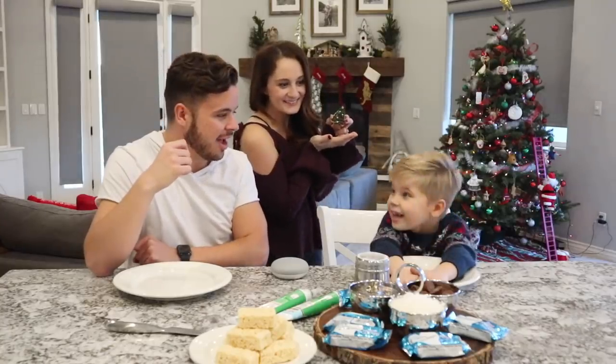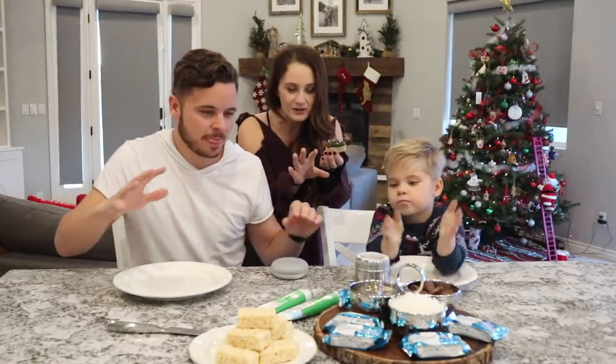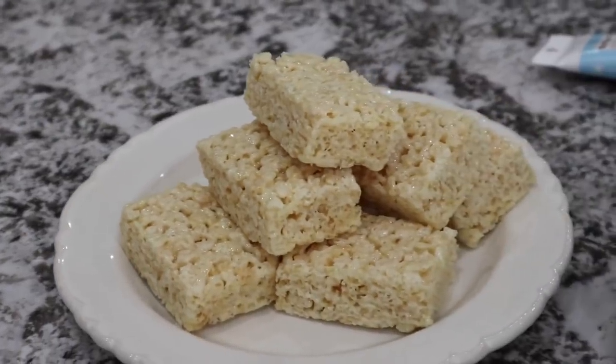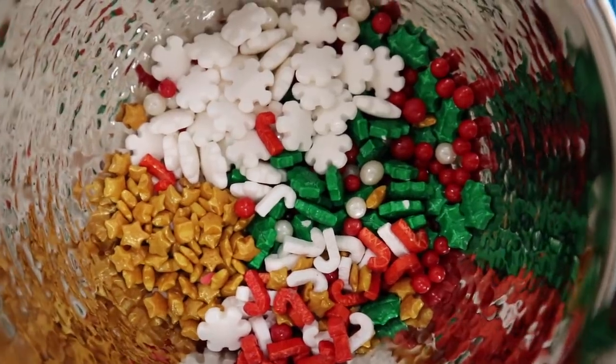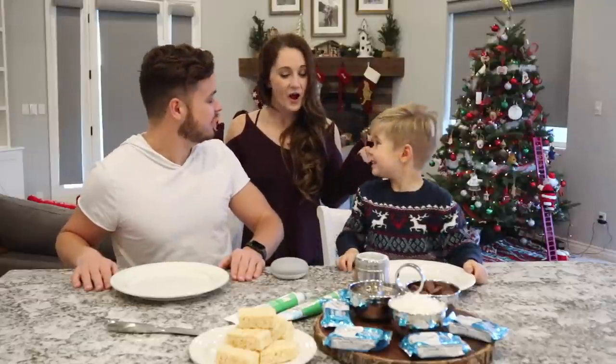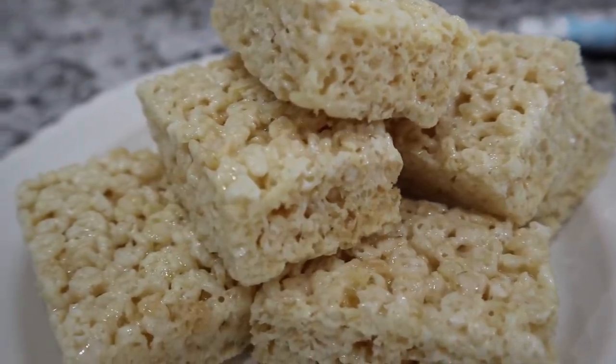You guys ready? Ready. Okay, you got all your prep, all your stuff ready? We have everything in front of us. We've got our Rice Krispies Treats, our snow, all our candies and frosting. And we've got our Google Home Mini. Okay, let's go ahead and get started. All we have to do is say, okay, Google, talk to the Krispie Kitchen.